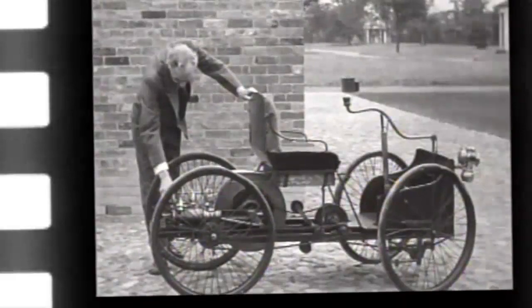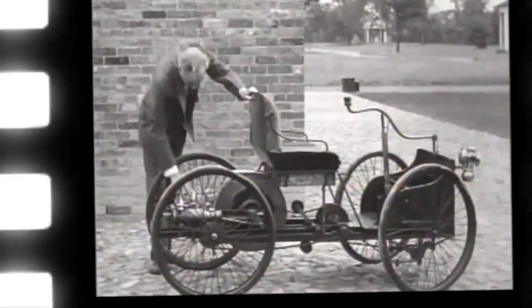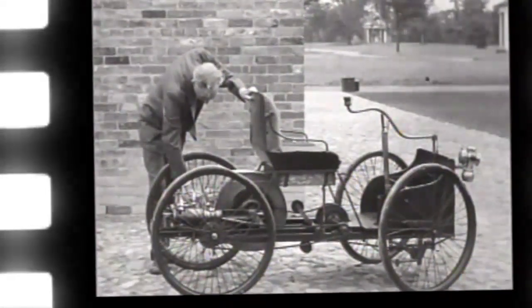Henry Ford was a visionary whose insight paved the way for one of the world's most enduring automobiles, the Model T.